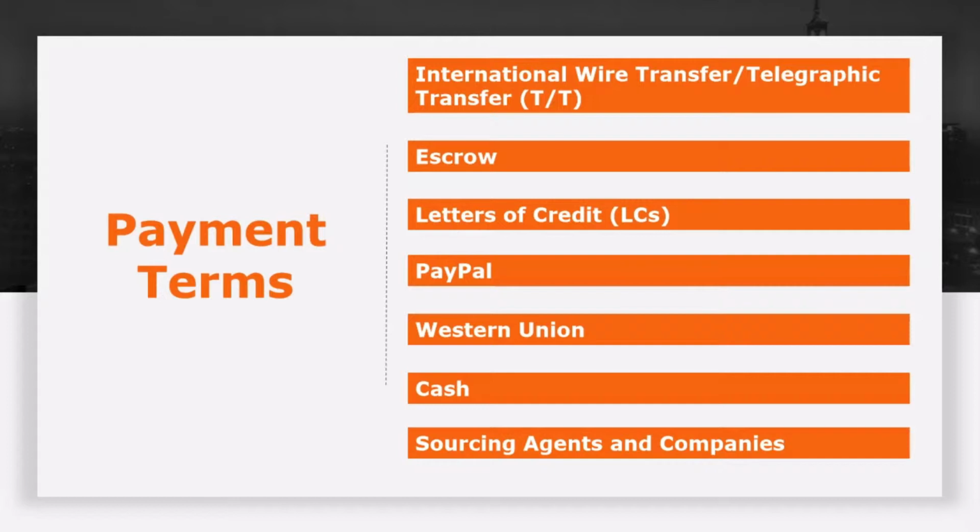Number 2. Escrow. You pay everything before your goods are dispatched, but your funds are held by a trusted third party. The suppliers won't get the payment until importers receive their goods. However, if you are making use of Alibaba, you may have to use trade assurance. The method is usually used for payments below 5,000 with a 3% service charge. Number 3. Letter of credit, also known as LC.